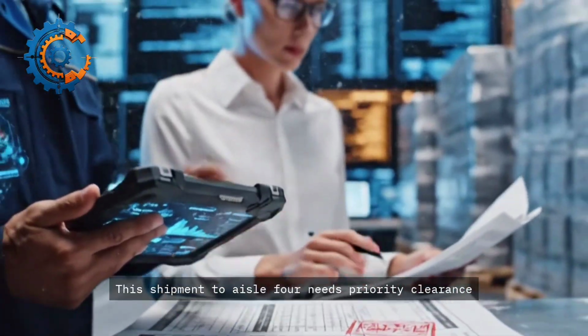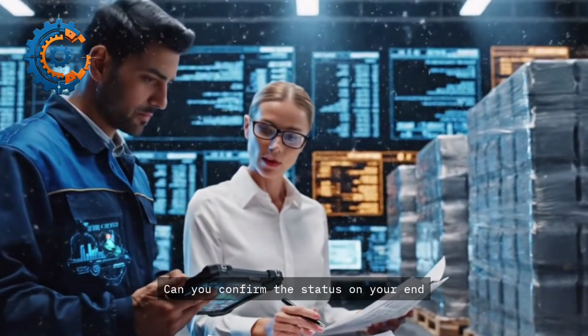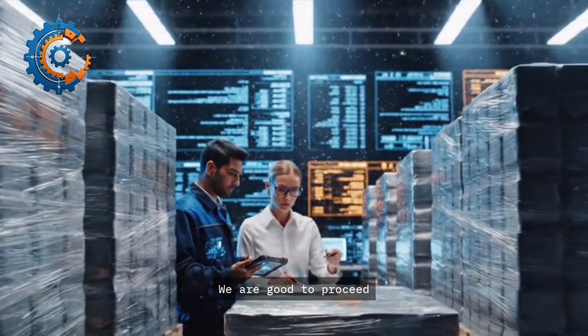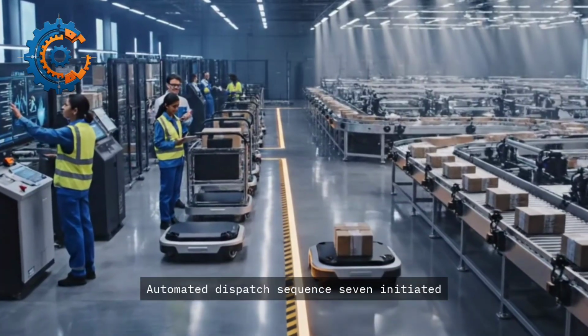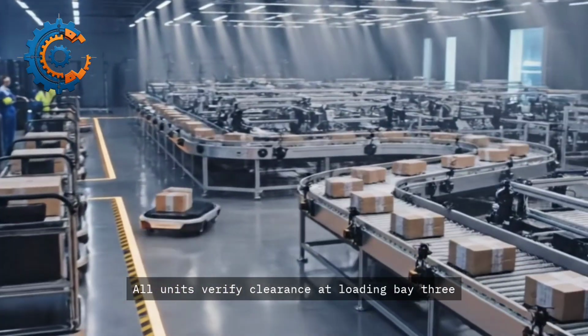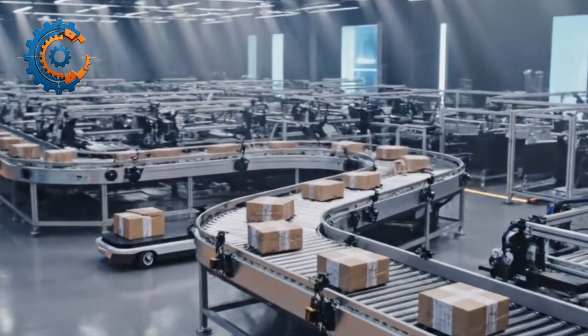This shipment to aisle 4 needs priority clearance. Can you confirm the status on your end? Yes, the manifest matches the digital record. We are good to proceed. Automated dispatch sequence 7 initiated. All units verify clearance at loading bay 3.